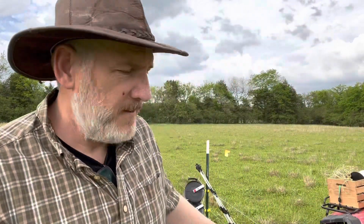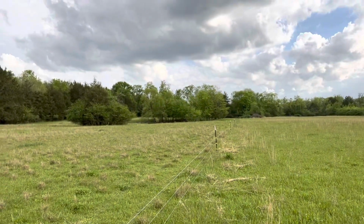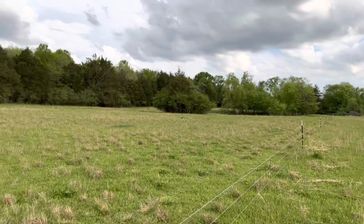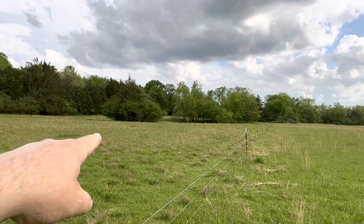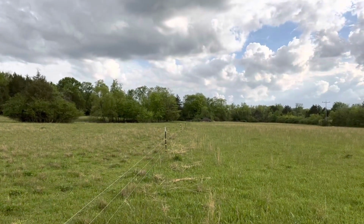fence here that works not only to feed our power, but it separates the two fields from each other. And it'll be one side of the alleyway. So we've got to turn this around. I've got to bring the sheep from all the way at the far corner down yonder. I'll have to come across the end and then come up the middle here.